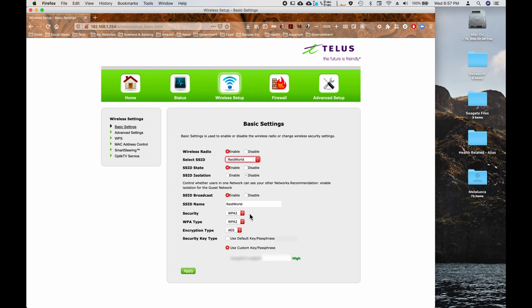Now the other thing that you're going to want to set up is your security, and you've got a choice here on this router of off, which is what it actually defaults to, or WPA2, and that's just an encryption protocol. Once you've activated it, you only have one type. Now other routers have more features and you can select different types. You always want to make sure you've got the AES encryption. That's actually a military grade encryption.